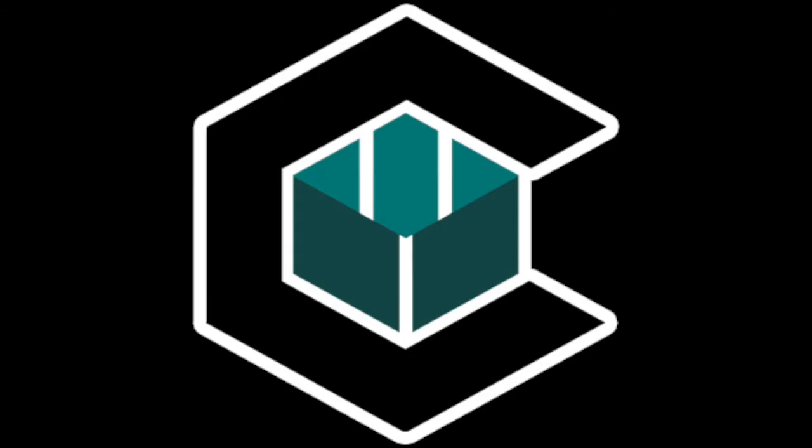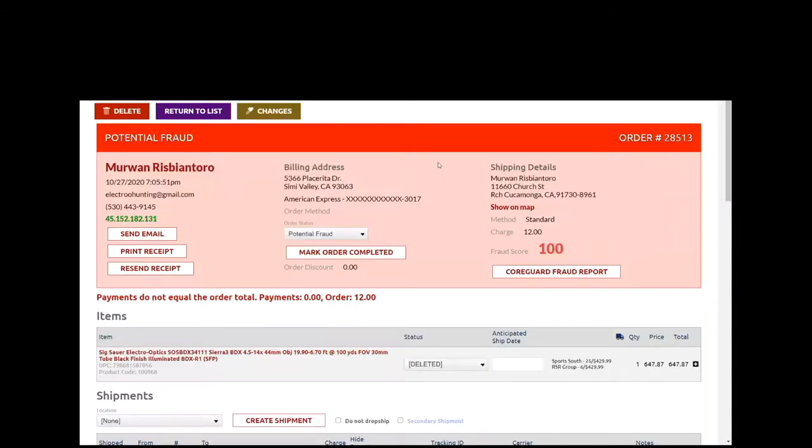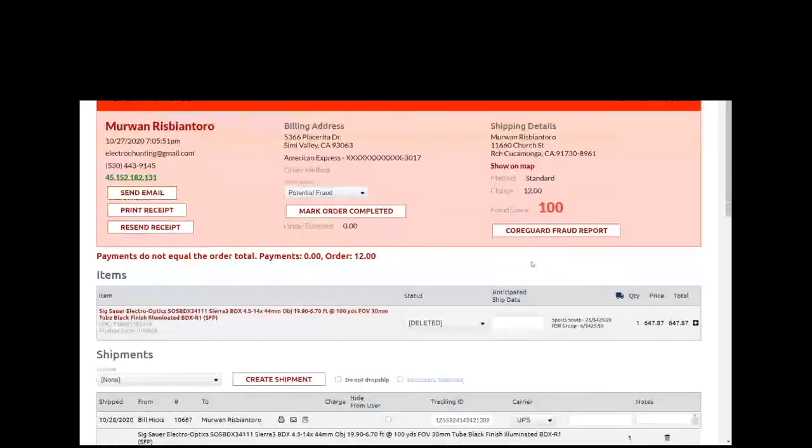So now I'm going to share my screen. And just really briefly, I'm going to walk you through coreGUARD and how it works within our system. This is actually a real fraudulent transaction. Basically, when you have coreGUARD enabled, we literally show you the fraud score right here. Again, I would never use that as the only measure to determine if this was a fraudulent transaction. Now, it's a sure tell sign if it's 100, but there are cases that we actually saw that looked legit.